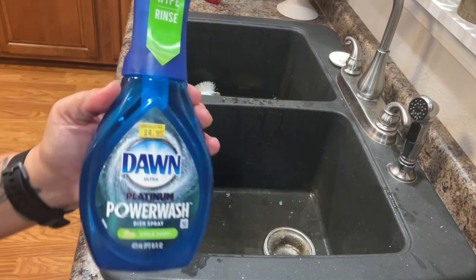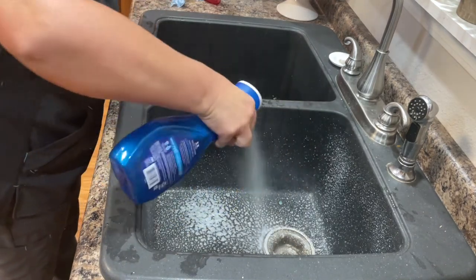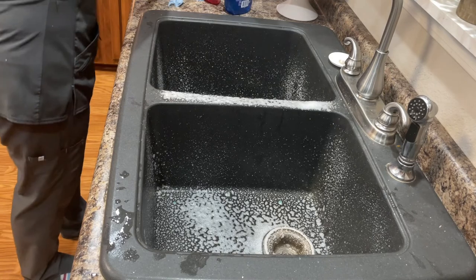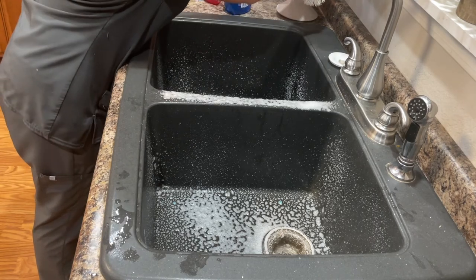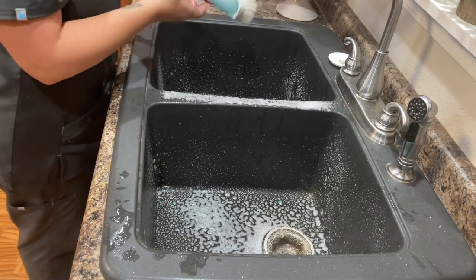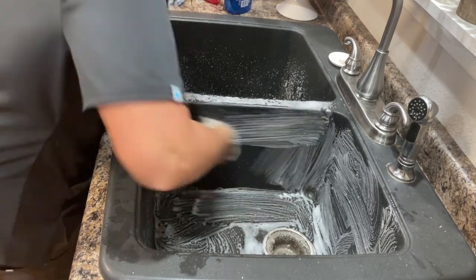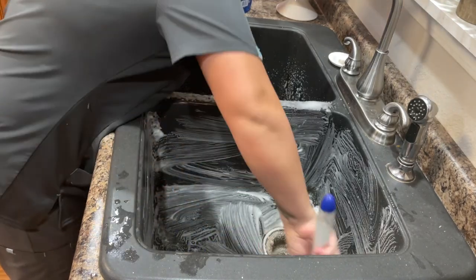To scrub out my sink tonight, I'm using just the Dawn Power Wash in the green apple scent. I love a good sink scrub. It is absolutely so satisfying to watch all those bubbles.